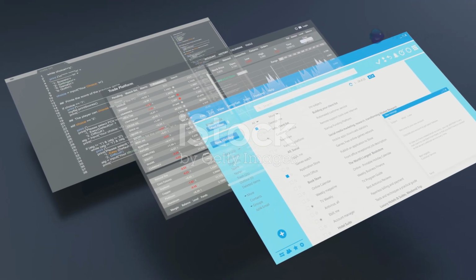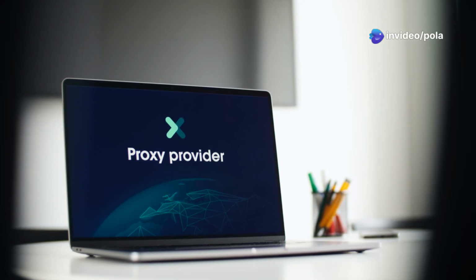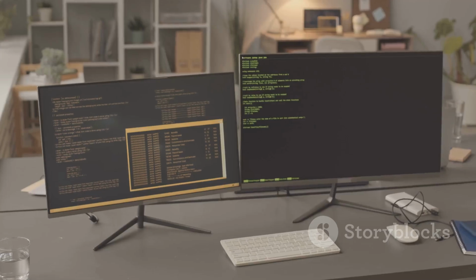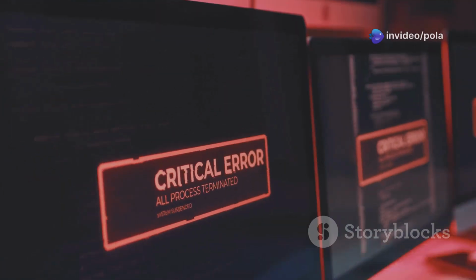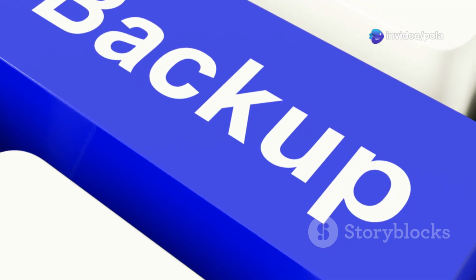Now we're venturing into the Windows Registry Editor, or Regedit. The Registry is a massive database that stores low-level settings for the OS and applications. Editing the registry allows for deep customization and tweaking. However, editing the registry incorrectly can seriously mess up your Windows installation. Always back up your registry before making any changes.